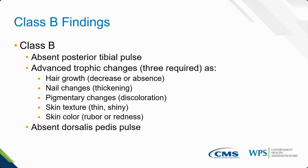And so what you would want to have in there is not just hair growth, but you would want to indicate the patient has a decrease in hair growth and how you're determining that, or they have no hair on their feet whatsoever. Same thing with the skin color. You need to identify that and then any changes that have happened since the last time you saw the patient. And then same thing with skin texture or the pigmentary changes. You want your documentation to support this. You don't want to simply have standardized language or something like that. It needs to be specific to that patient.